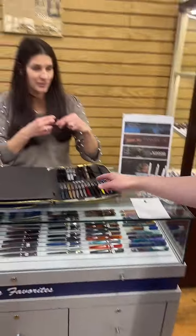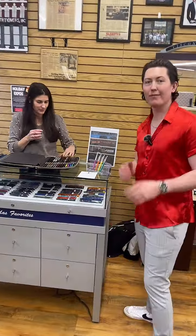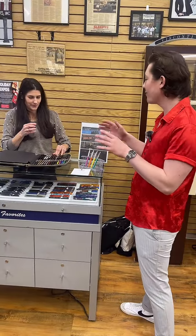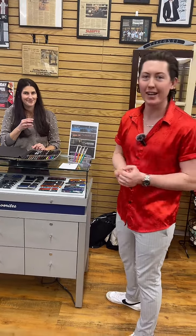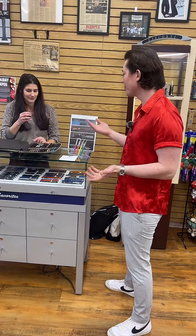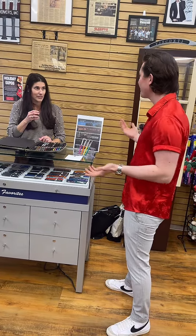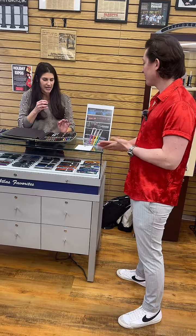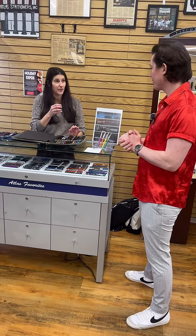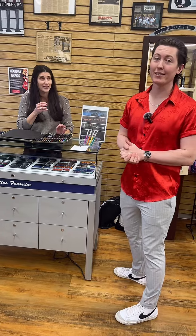Perfect. Yeah, I really like this. The monochromatic series is pretty cool because the color finishes go all the way through the pen, from the clip, the barrel, the grip section, the nib, and it's a really reasonable price pen. I think it's like $85 or something like that. Yeah, and today we're running the special. The burgundy one today comes out to about $45 retail. That's an insane price. Yeah.